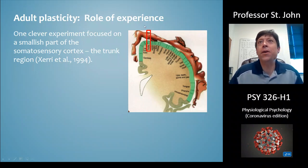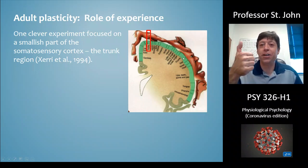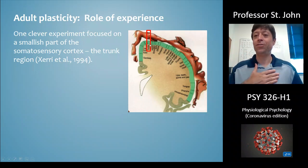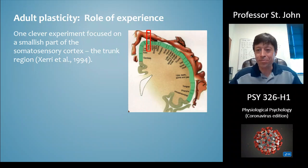And they focused on a part of somatosensory cortex that is very small. You do not have a whole lot of representation of the skin of the trunk region of your body compared to, like, look at all this space in somatosensory cortex devoted to touch information from the thumb compared to the amount of space devoted to touch information from the trunk. The thumb's huge, the trunk's tiny, but you have more neurons devoted to touch from your thumb than to touch from the skin of your belly.